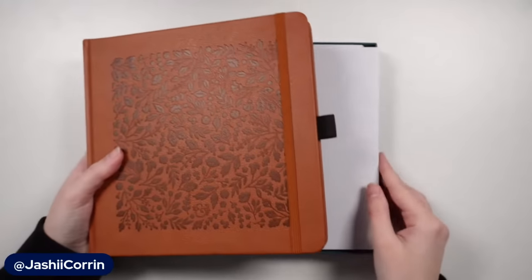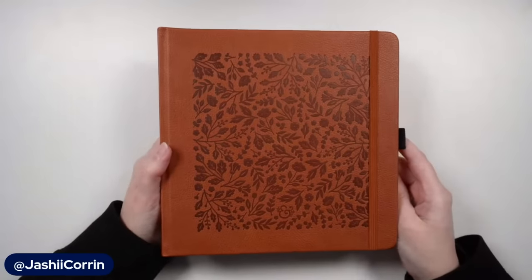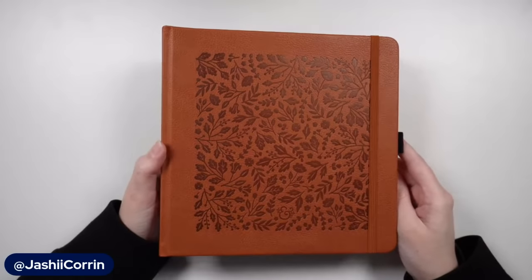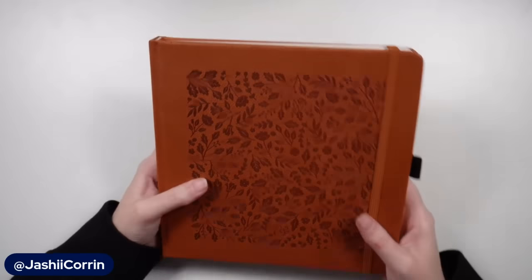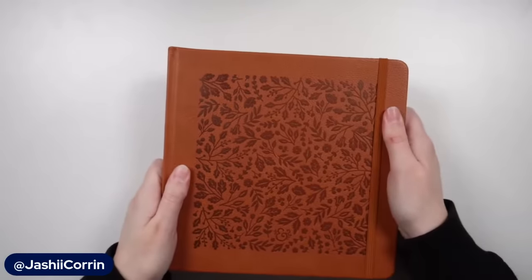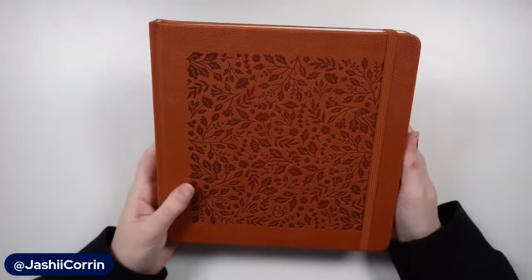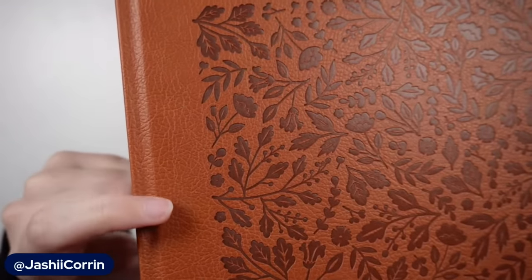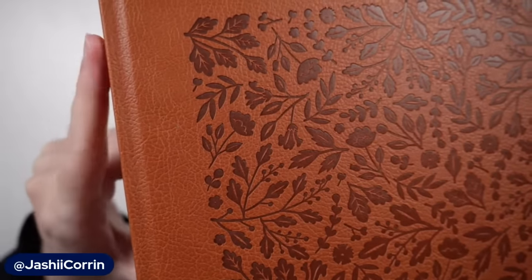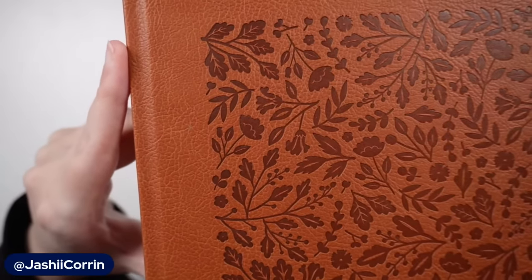I know I said that the last one would be my reading journal if I ever did a square reading journal, but I would be pretty tempted to make this the reading journal. It's so nice. And I think that the feeling, I know that you can't feel it. Here, feel this. The feeling of this faux leather is actually just really lovely. You can probably tell that it has a slight texture to it, which is quite nice. I don't know if you can actually see it on camera. Apologies if you can't, but just know that it is gorgeous.